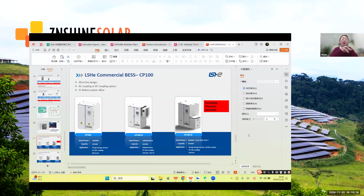You don't need to stock. You just need to stock one type of the inverter. You don't need to have too much inventory for the inverter. This one can offer you like 5, 10, 15 kilowatt with one single unit.